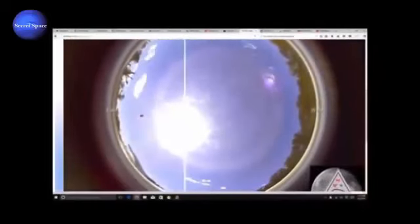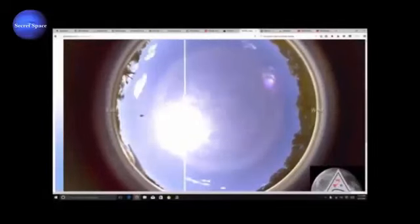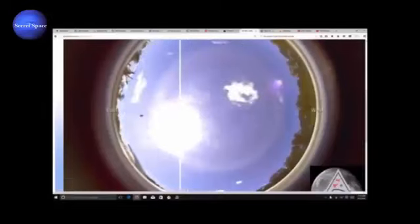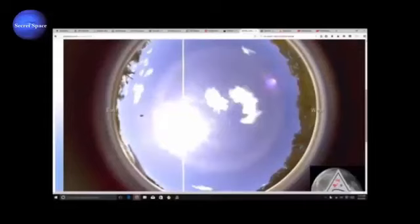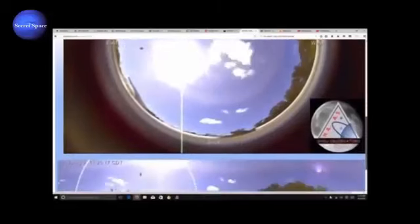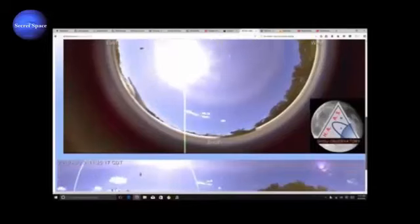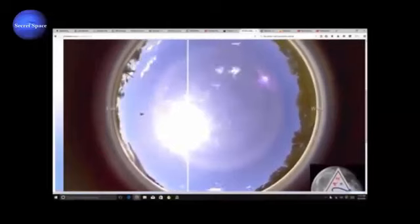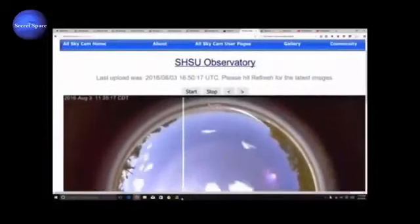The capture from the SHSU Observatory on August the 3rd, much like the Savannah Skies Observatory, is showing the presence of Nibiru. If you look near the center of the frame, you will see the red planet and its accompanying system of planets in unison as they move across our solar system. What is most noticeable about this capture is that Nibiru disappears behind the cloud as it passes over it, which makes this capture even more believable.